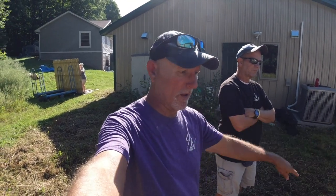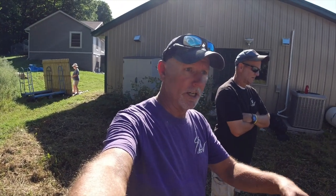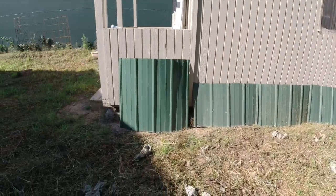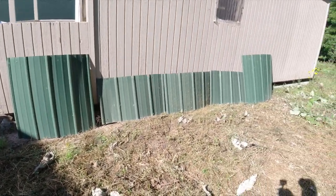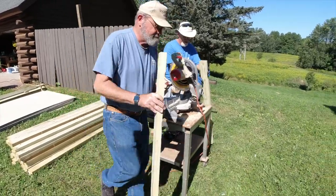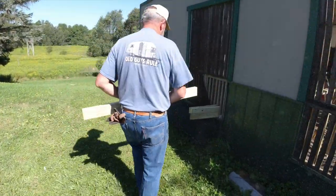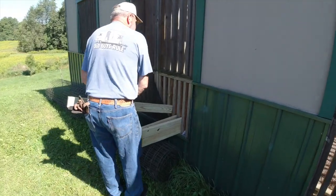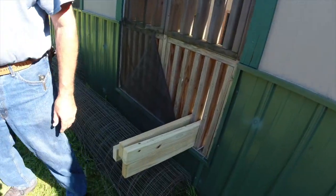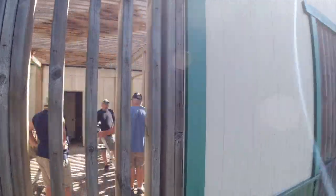Basically the trim all the way around the bottom of this little cottage enclosure here, because critters get under there, and so we're trying to put this stuff underneath. This is called the passerine pass-off. They slide the boards in, and then they keep framing inside.